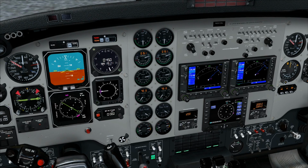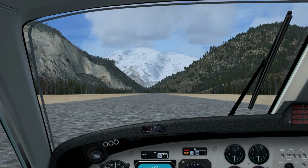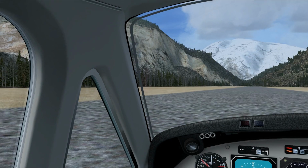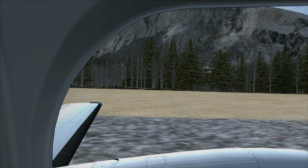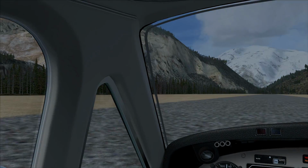But this is my favorite spot to fly, the King Air, and it's out in Canada, in western Canada. It's called Bronson Creek. The runway, of course, ends at that valley there. You can't come the other direction because there's all trees and there's a cliff there. You kind of can. Let me show you what I'm talking about here.